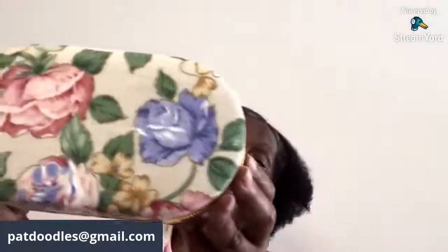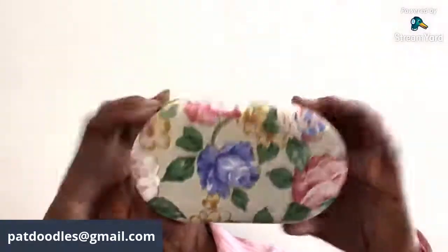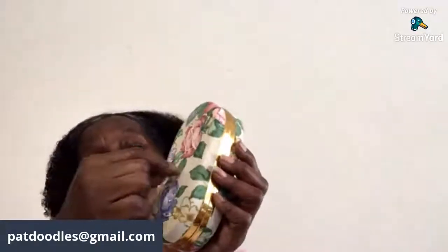Next thing is this little jewelry box. It's real pretty. It's just a floral print. That's the inside. It's pretty clean on the inside as well. Have a mirror up at the top. And it is about 6 inches this way and about 4 inches from side to side. It's hinged at the bottom, at the back. It has a gold brim around the two sides where it opens and closes. And this jewelry box is number 11 and it is $5.